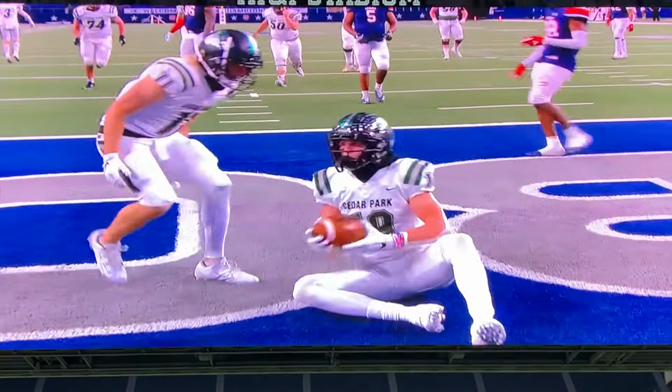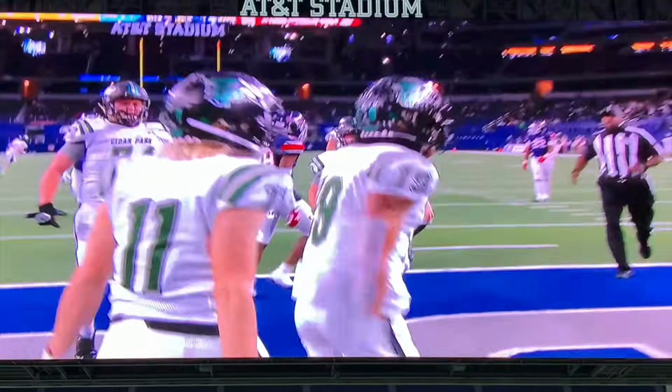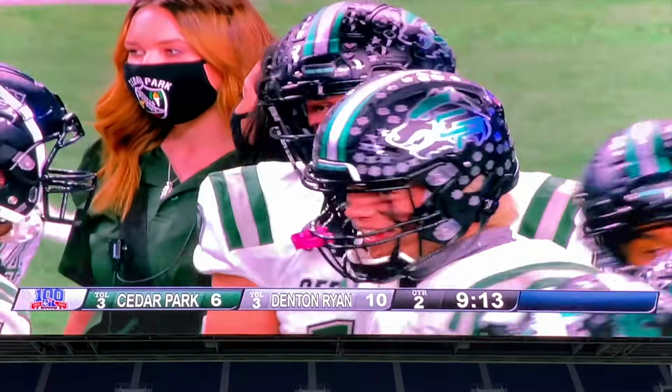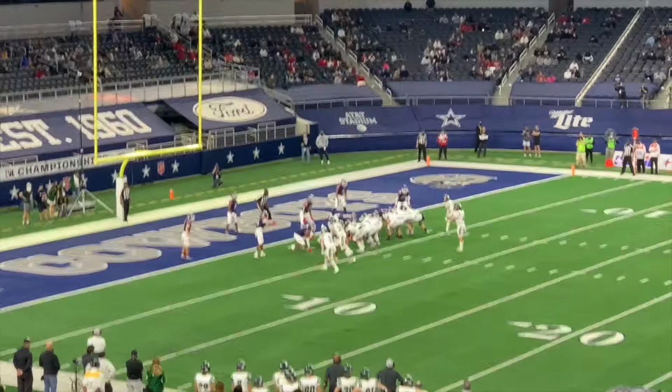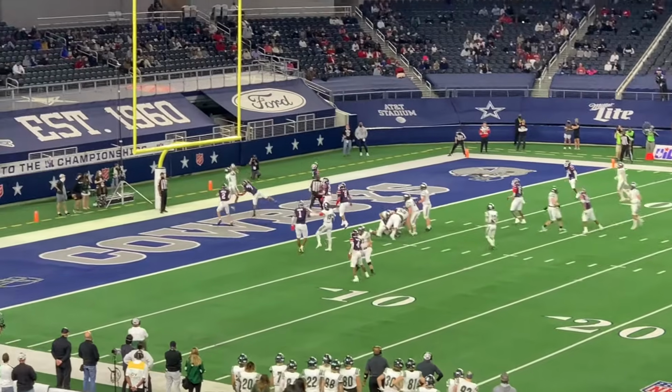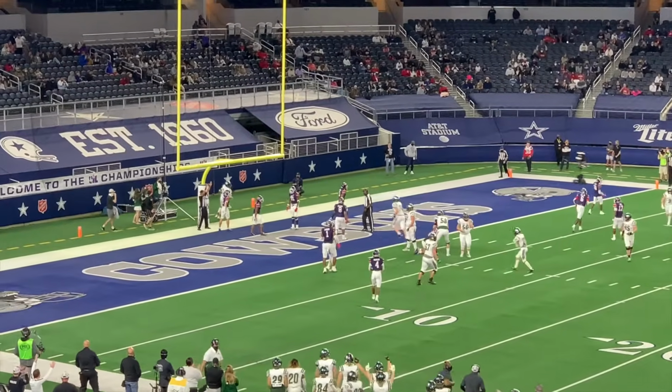The protection he had on that last pass was really pretty incredible. There was no one back there for 5-6 seconds. Looks like they're going for 2. And they got it.